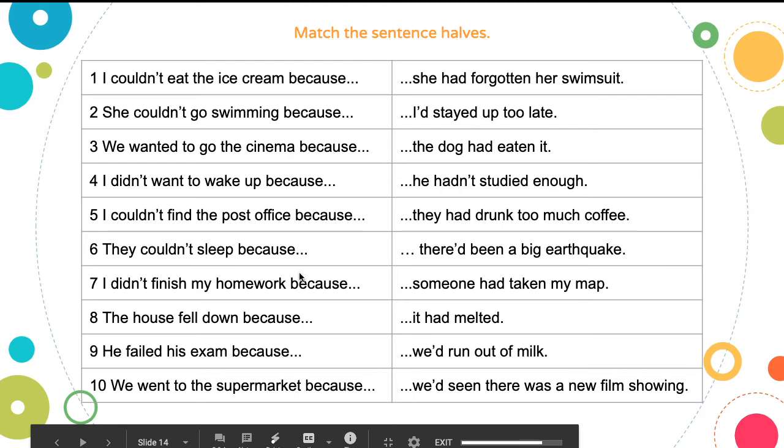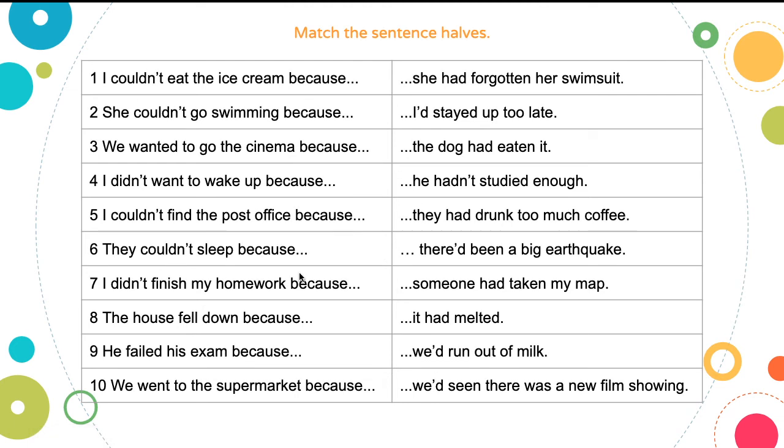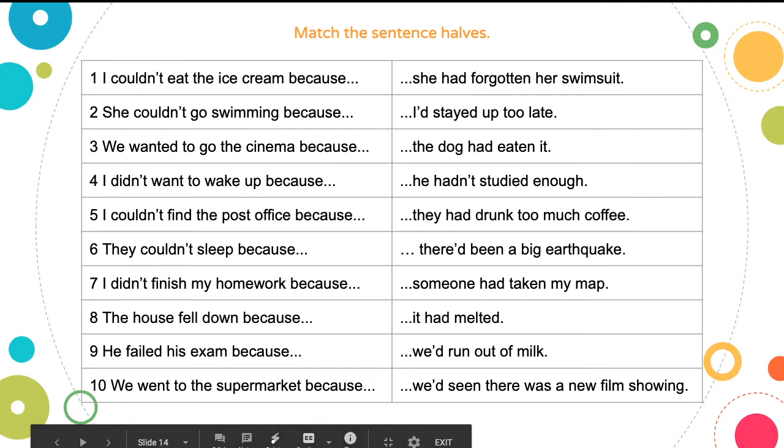We went to the supermarket. So not only was I in the way, estaba obstaculando, I was in the way of number 10, but I completely forgot a word in the sentence. I had completely forgotten to put a word in the sentence. We went to the supermarket because why did they go to the supermarket?